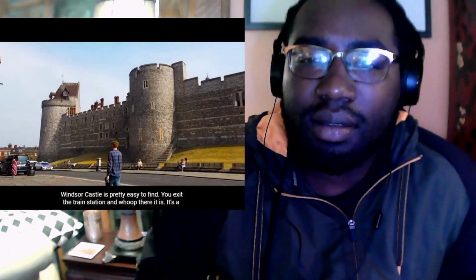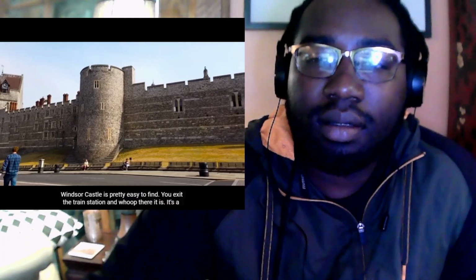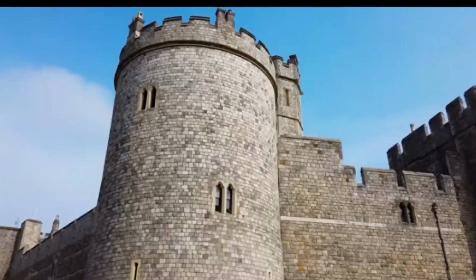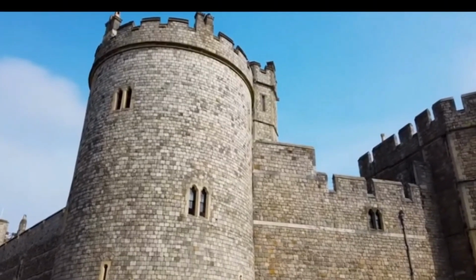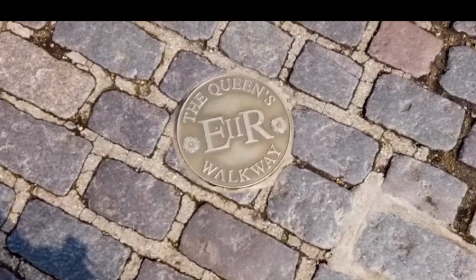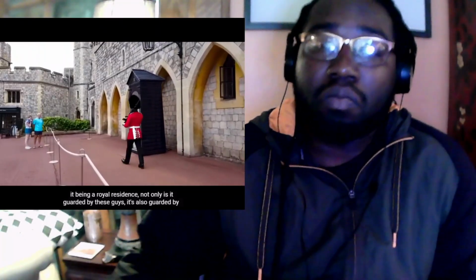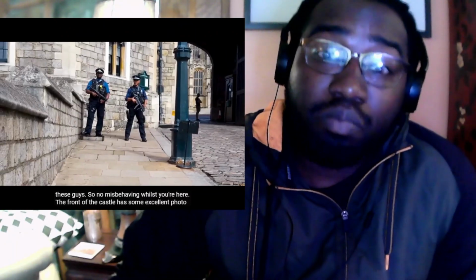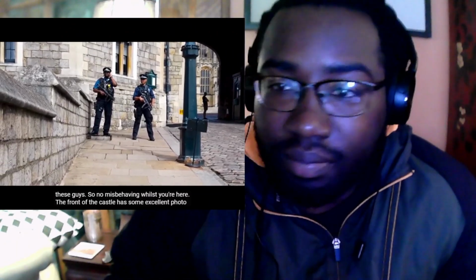Windsor Castle is pretty easy to find. You exit the train station and whoop, there it is. It's a massive, imposing castle. The camera angle really doesn't do it justice here. It is massive. With it being a royal residence, not only is it guarded by these guys, it's also guarded by these guys. So no misbehaving whilst you're here.